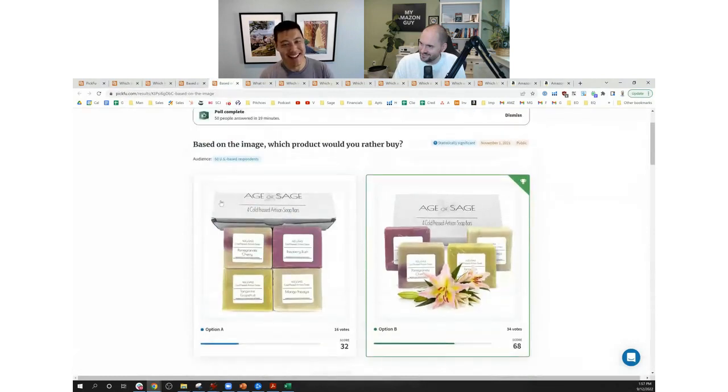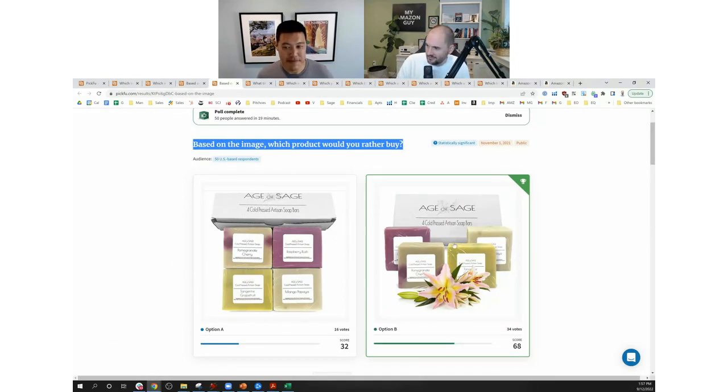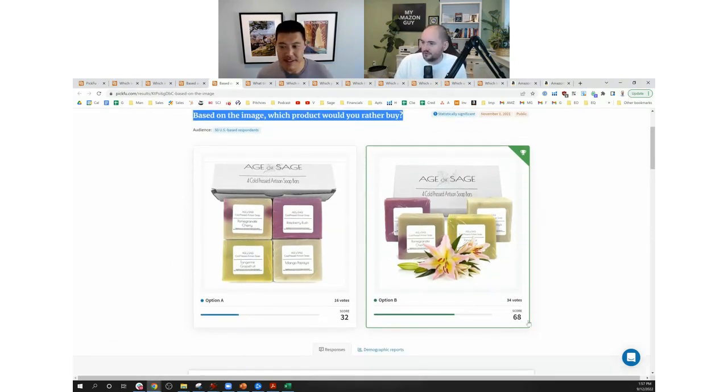So as soon as I saw that, I was like, oh my gosh, I gotta teach and show. So I reran the question based on the image. Which product would you rather buy? Simplified it. Tested one thing, basically flower, no flower. Okay, a little bit of layout change. 68-32. That's a mandate.